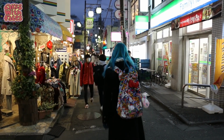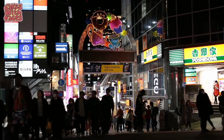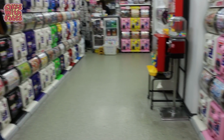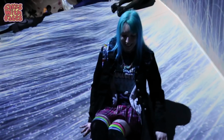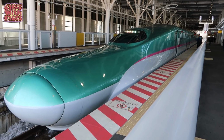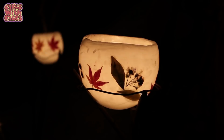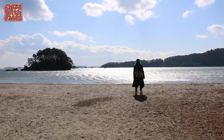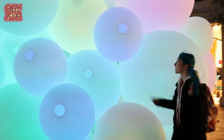We'll be going to some less known places in Tokyo, as well as all my favourites. I couldn't go there without going to Harajuku and Akihabara. Also the Digital Art Museum in Odaiba, which is amazing. Then we're going north to Hokkaido, to the Sapporo Snow Festival and Japan's Winter Wonderland. And we'll be going back down through Tohoku to one of Japan's most beautiful bays with over 200 tiny islands.